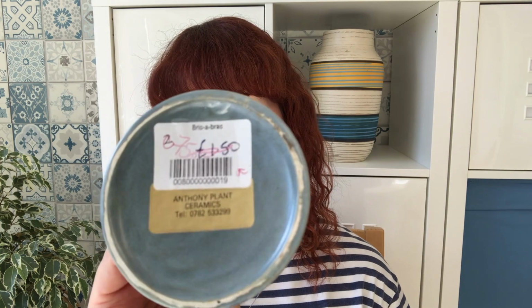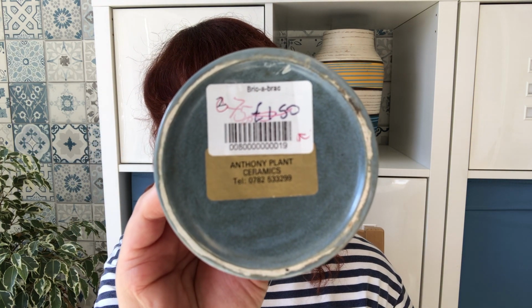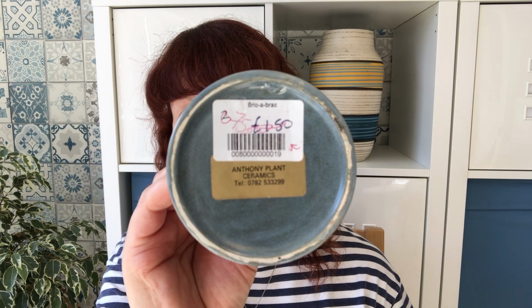So this is something that I took a chance on for 75p. It was reduced, and as you can see, it has a sticker on it, Anthony Plant Ceramics. So that was the potter, and this is the little Art Deco style candlestick. My research has come up blank on anything about Anthony Plant, but I couldn't leave that behind for 75p. It was too nice. So I've listed it for $12.99 and we'll see what happens.